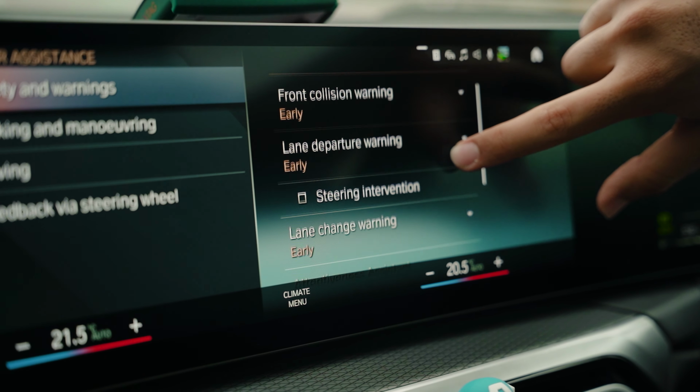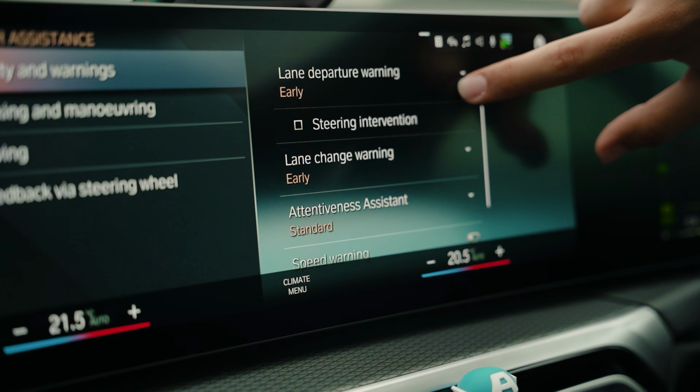You have so many safety features: front collision warning, lane departure warning, steering intervention. So if you are actually gonna crash the car, it will steer for you, so you would not get into a crash. I don't know how much trust I would put into that. What happens to just getting in your car and just putting it in gear and driving?